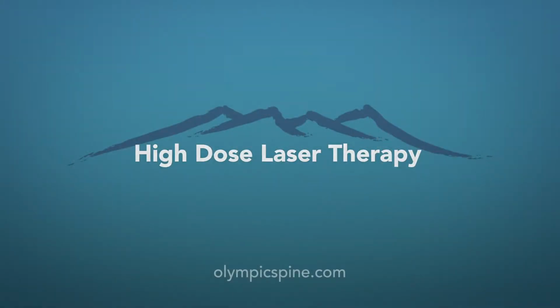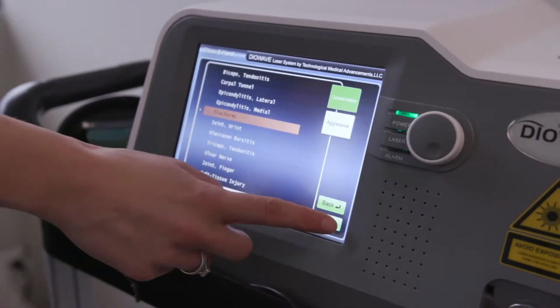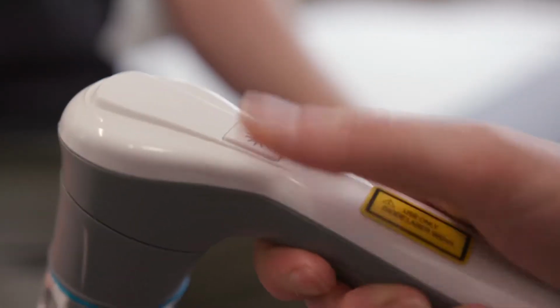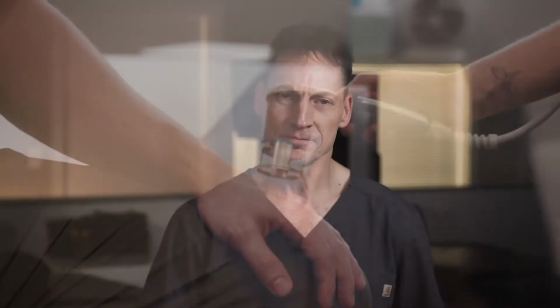High-dose laser therapy. Often when people hear the word laser, they think about ones used for surgery. We don't use lasers that cut, we use lasers that heal. Our body can benefit from absorbing certain frequencies and wavelengths of light. Similar to the way plants can absorb sunlight and convert it into energy for growth, our body can absorb near-infrared light and convert it into ATP.